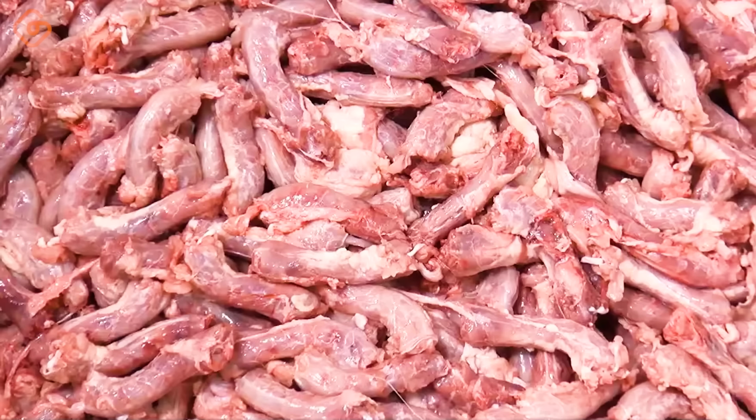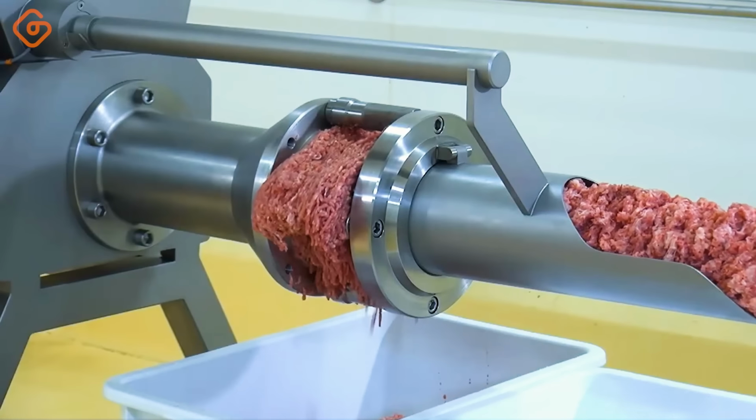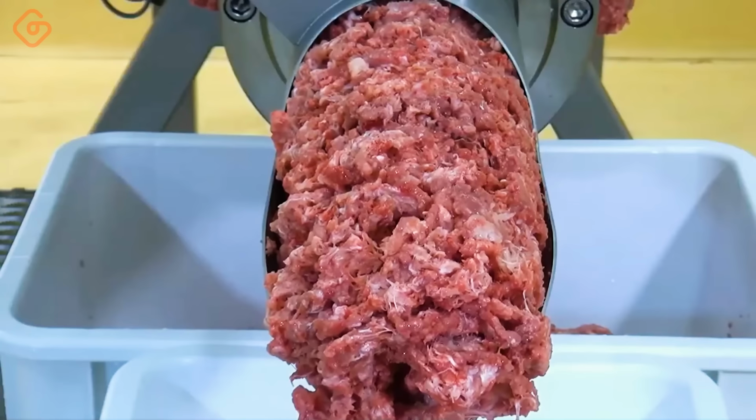Instead of struggling with sharp blades, struggling to cut each piece of chicken neck, welcome the chicken neck grinder, a powerful assistant to help you conquer all delicious dishes.